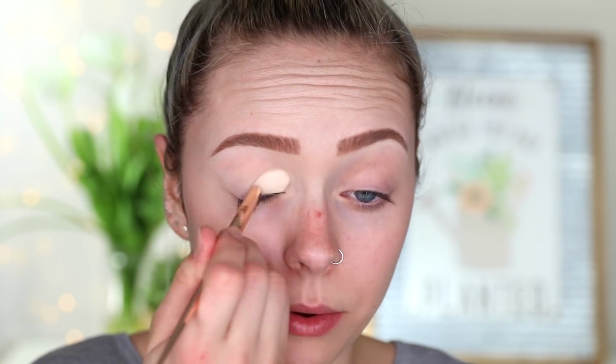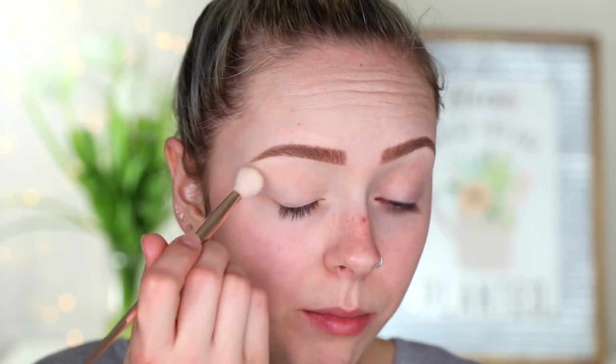Okay, and then next to set my lids, I'm taking the Pretty Vulgar Powder Room Matte About It translucent setting powder. I'm just going to set my whole lids with that with a big fluffy crease brush.